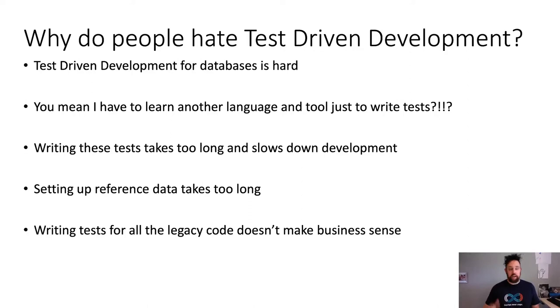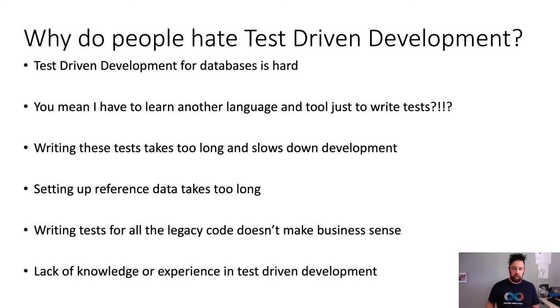Writing tests for legacy code doesn't make business sense. I agree. Don't write hundreds of regression tests. But when a bug is identified in the code in your system, write a unit test for it. Or if you're changing code to support a new feature or writing code for a new feature, write a unit test for it. And again, working software is a primary measure of success, and unit tests will help us achieve that. Lack of knowledge or experience in test-driven development is another reason.